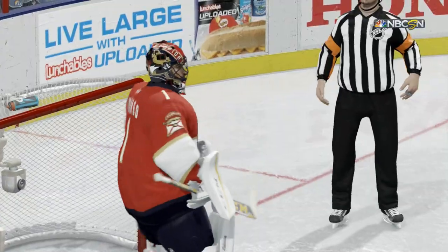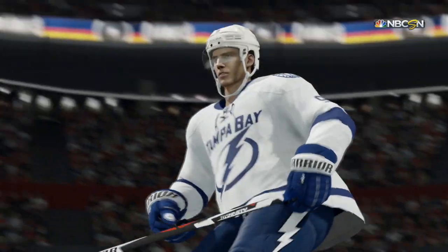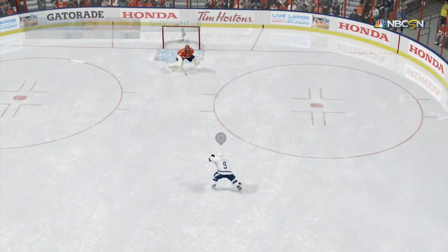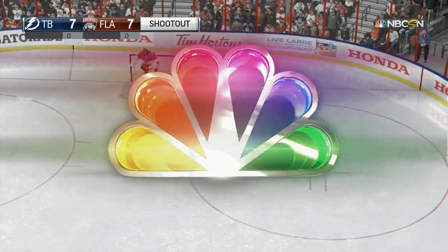Plenty of action in this one, and now the ice is cleared for a shootout. Someone has to go first. Number 9. This is the guy, Johnson. No! What happened there?